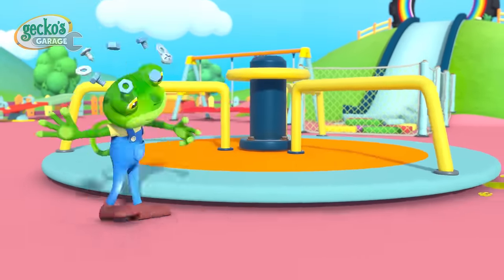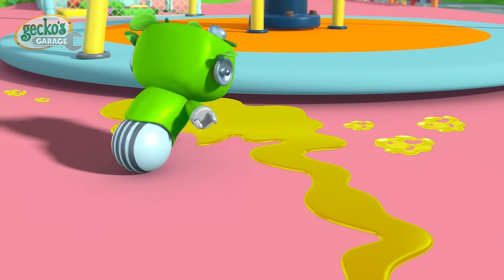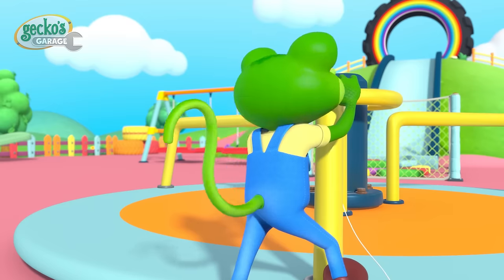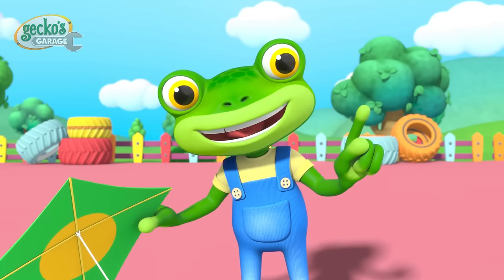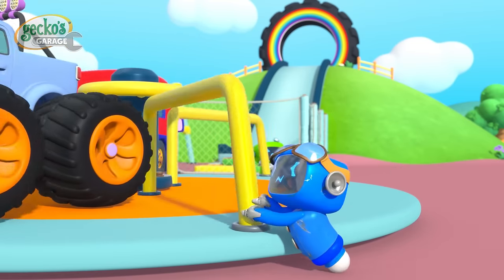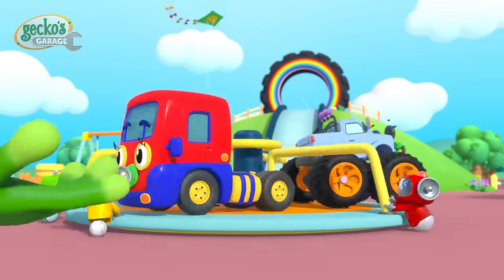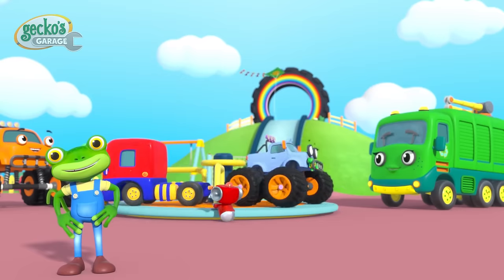Nuts and bolts, I'm dizzy. Now to test out my plan. Ready, mechanicals? Careful this time. It worked! Great job, mechanicals. Everyone's having fun.